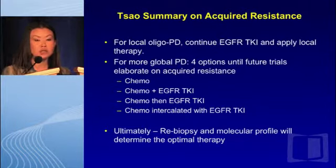We do know you can do it. It is safe. There were no new toxicity signals that were seen. And certainly it is your choice if you want to do that with your patients. But we don't really know whether or not it's optimal. Okay, so to summarize, acquired resistance right now in the clinic for local oligometastatic disease that progresses, or oligo-PD: continue EGFR TKI, apply local therapy.